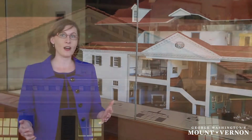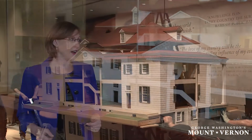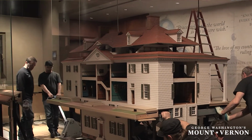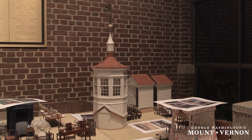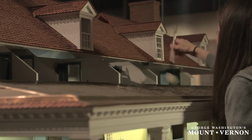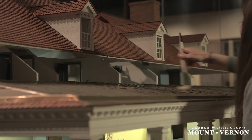It took over 4,500 hours to construct this mansion. The model itself was made by Stan Oman, a retired engineer. He crafted it on a scale of 1 inch to 1 foot, and it's amazing the detail in this piece. There's over 16,000 shingles just on the roof alone. It's hard to believe what it took to put those into place.